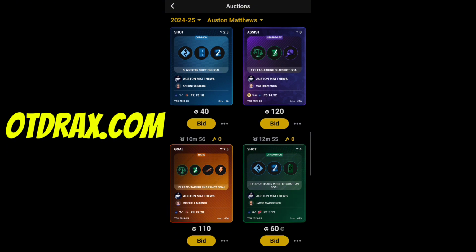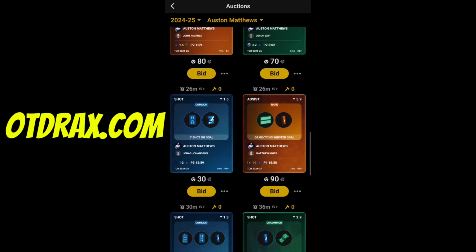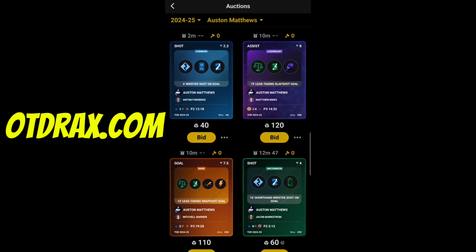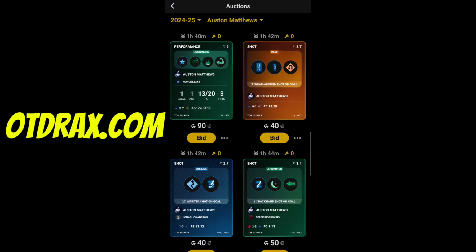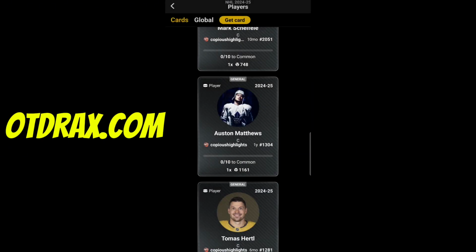Marketplace. They're not really showing it right now because no one's bidding on them. But as you can see, the way it is right now, 40 racks, 120 racks, it's kind of all over the place. I think this is mostly just botted auctions from Reel themselves, because they do post a lot of auctions nowadays for people that quick sold cards.